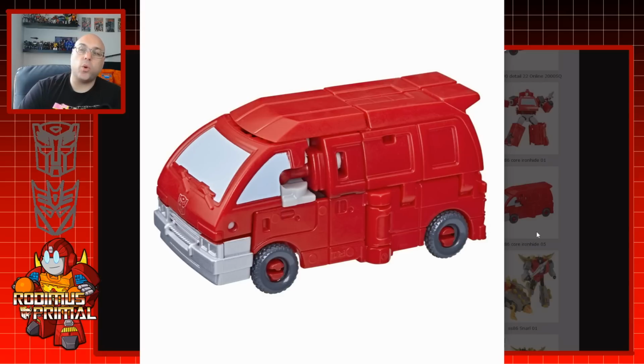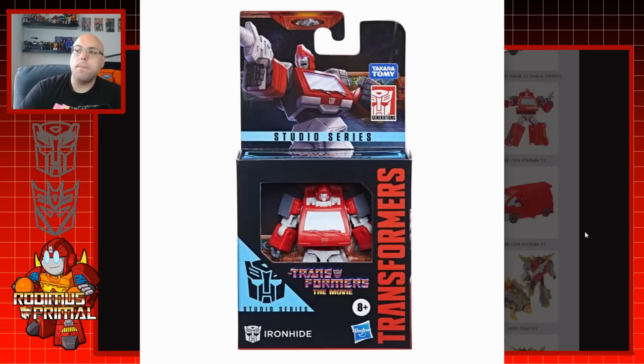And yes, Toy Hax is going to have to really do work to make this figure as good as it should be. The Core class figures really work for what they are. Having a smaller figure that can work with your Titan class figures, like your Scorponok, Fortress Maximus and Omega Supreme, you can have the smaller figures go around them in order to get a proper scale. But whereas I want to get Thundercracker, Ironhide I'm a little on the fence about.